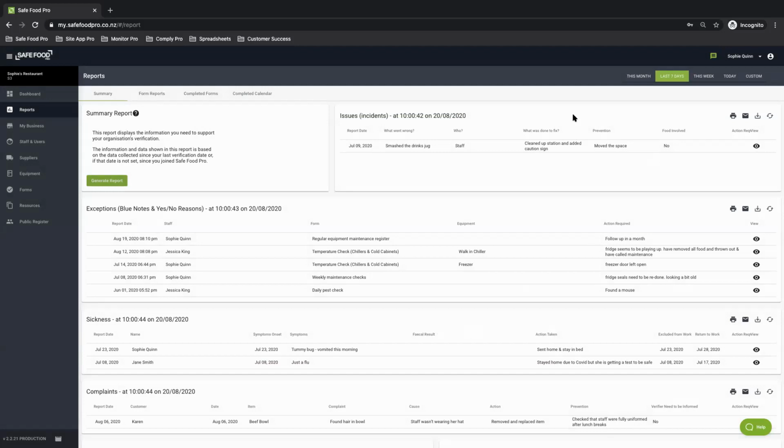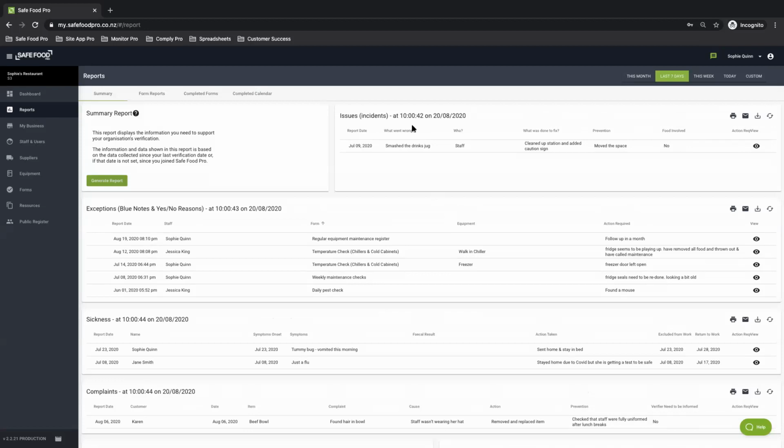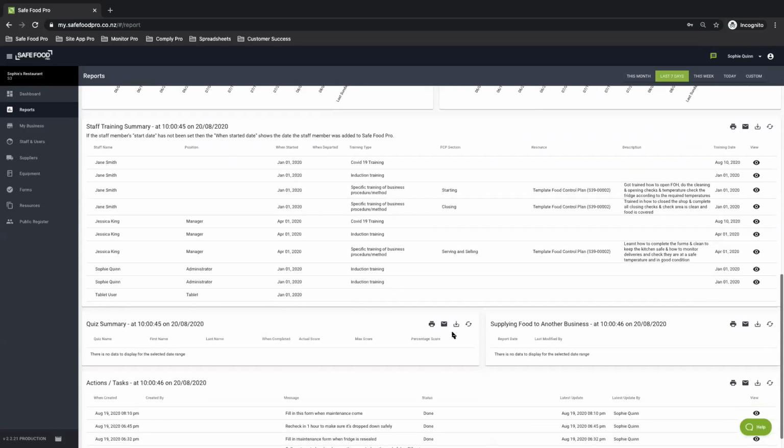This is then supported by this summary reports page, which is just based off some categories. So you've got a whole incidents report here. You've got all of your blue notes or exceptions that might have been added to forms. So you can see I added one to that equipment maintenance register, my temperature checks here, and so on. You've got staff sickness, complaints, temperature checks. So there's so much stored on this page.